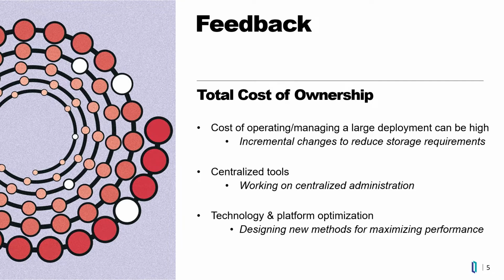The cost of managing a large FHIR deployment can be high. There are a lot of factors that influence it. For the last two releases, we've been incrementally changing the product to reduce storage costs, and we will continue to do so in the future. You've asked for more centralized tools and configuration, and we are working on creating a centralized administration mechanism. Single pane of glass, if you would, for the entirety of a FHIR federation.